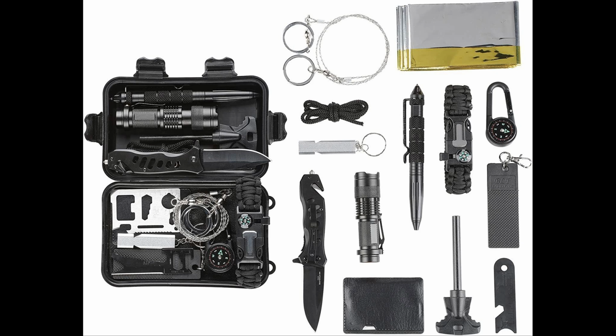The CoZ Survival Kit emergency survival kit includes 1 tactical knife, 1 fire starter kit, 1 saber card, 1 saber card knife, 1 compass, 1 whistle, 1 flashlight with 3 modes, 1 tactical pen, 1 waterproof case, 1 emergency thermal blanket, and 1 wire saw, and a number of other items. Everything packs into a waterproof and shock-resistant carrying case.